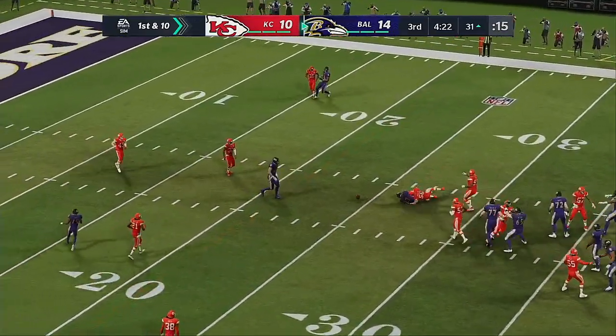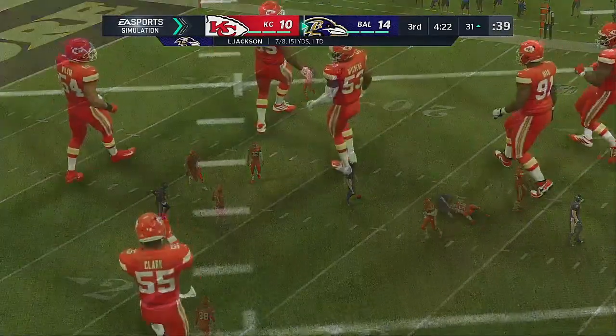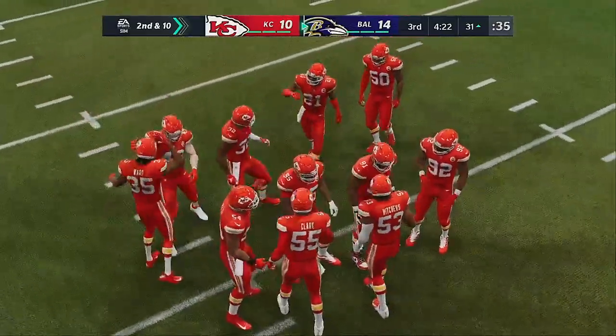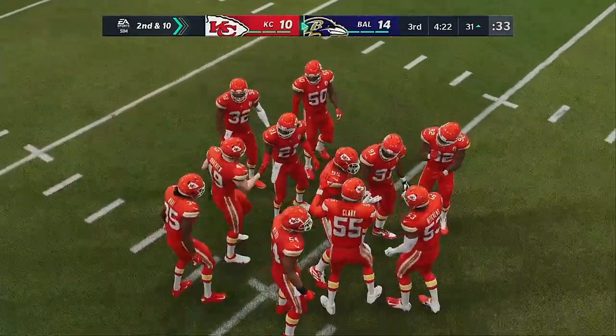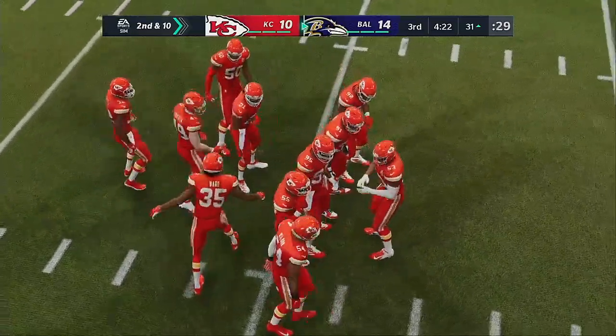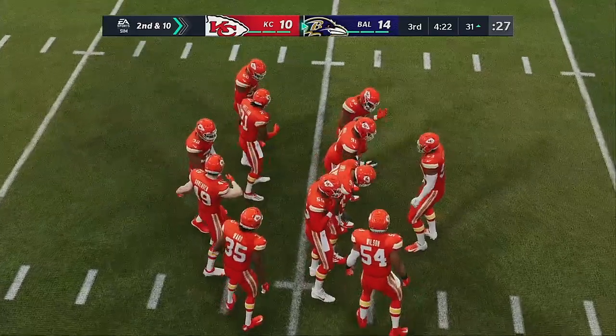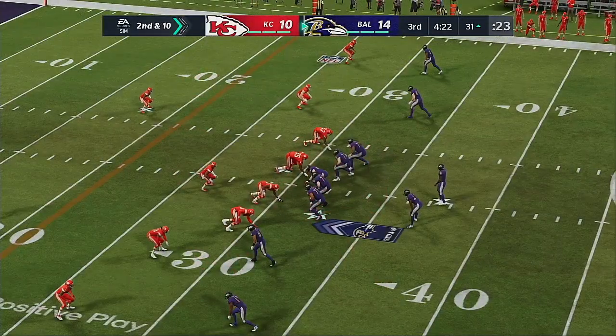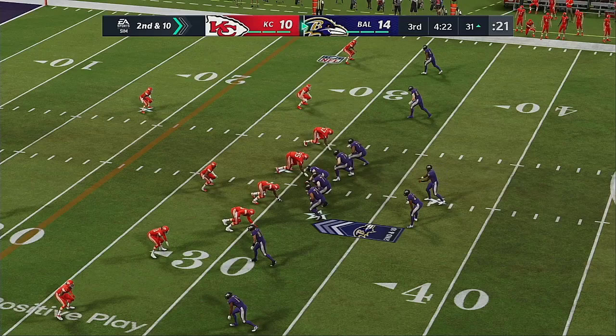From the gun, it's Jackson looking middle, and it's incomplete. Well, those two have hooked up for a touchdown once already in this game, that time unable to find the completion. Yeah, it just appeared they wanted to get him out into open space and try and get him the football. As you mentioned, unable to connect. Line of scrimmage, the 31, as they line up second and 10.